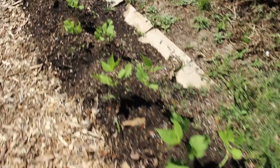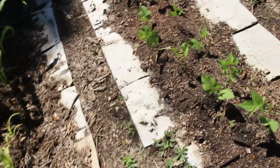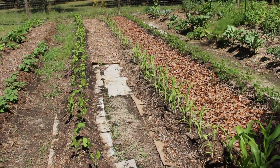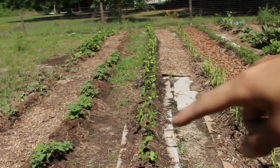I need to put some more compost on this row because, again, we got a torrential downpour of heavy rain yesterday, and I can tell it's washed a few of these rows a little bit bare. But thankfully not completely washed them out, so that's good. But yeah, these rows I need to put higher on my list to finish out the middles. As you can see, a lot of them aren't finished.